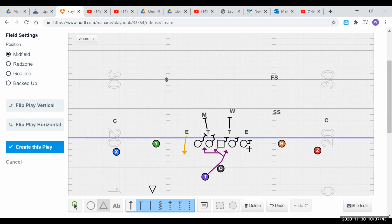Now, these backs here, I want them slow. Take your time. I want this mesh with the quarterback to take its time. We got to make this guy make a decision. If it happens fast, he could guess right. I want to force him to not be able to just sit there and react. I want him to have to make up his mind.